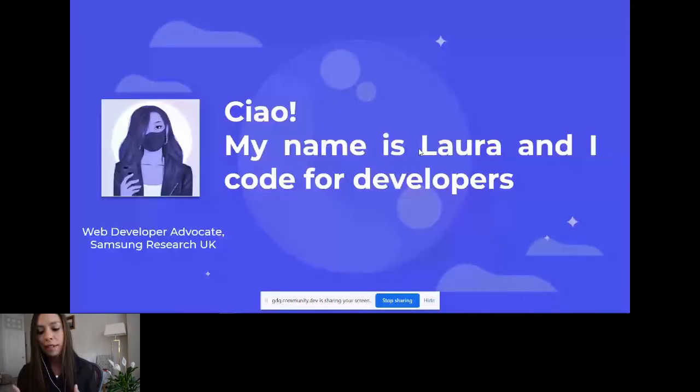What it means is that what we are trying to do is to check which are the best practices for developers, trying to engage with the developer community, and then try to see how we can help developers to create better products. So part of my job is to, for example, create cool demos.